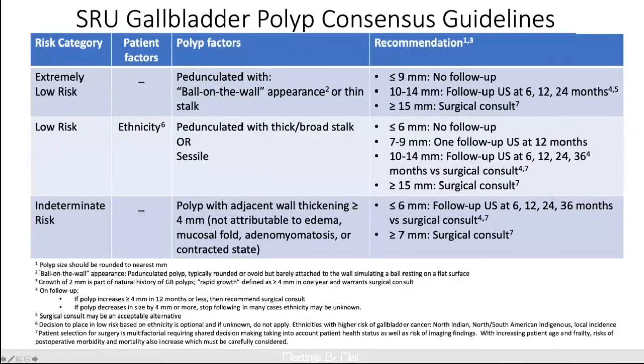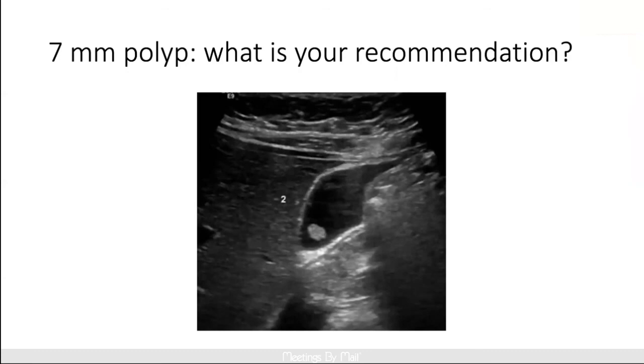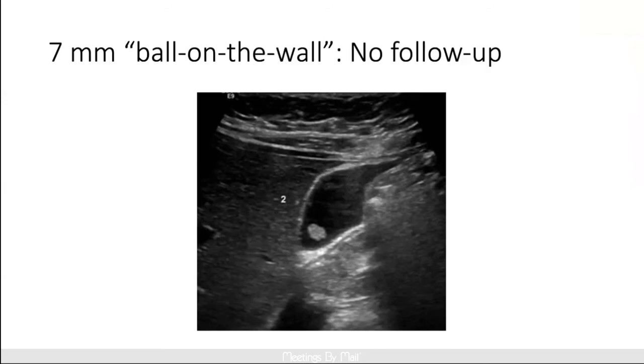And this is everything I just said in chart format in one easy to reference page. So going back to our 7 millimeter ball on the wall polyp, what is your recommendation? Well, with the new SRU guidelines, we would recommend no follow-up.